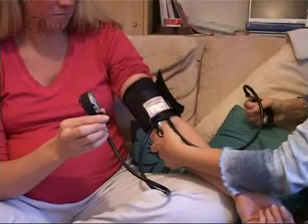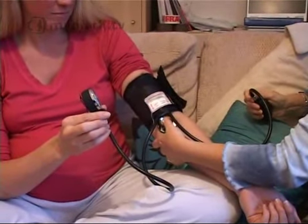If blood pressure goes too high, it might be a sign that you're developing preeclampsia, and your midwife will check you for other signs and symptoms.